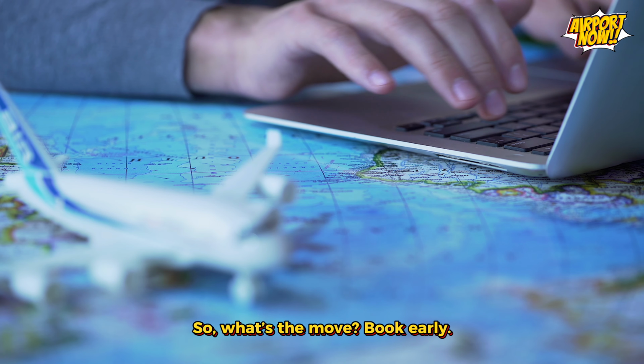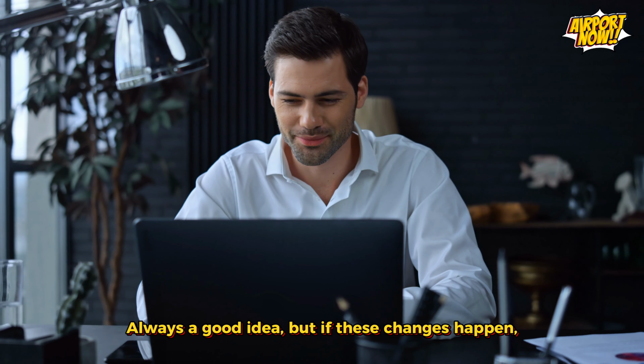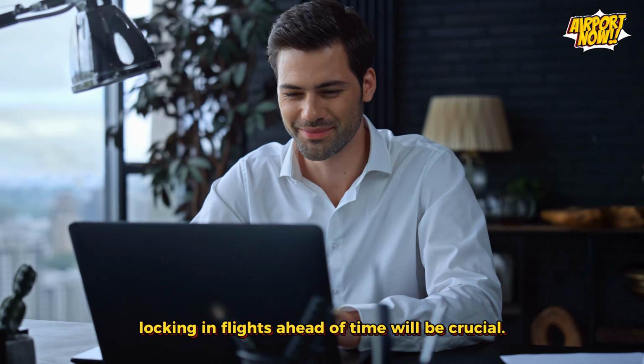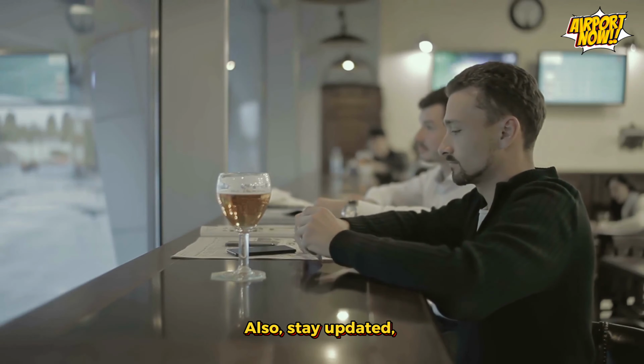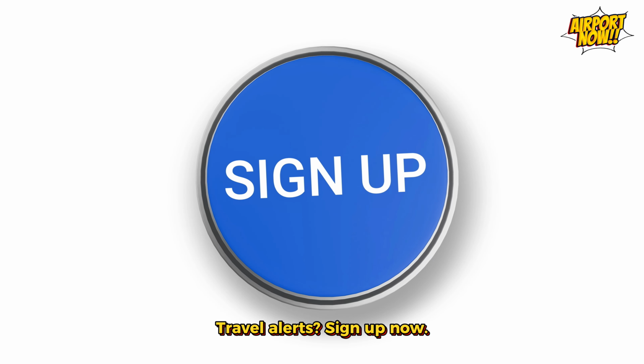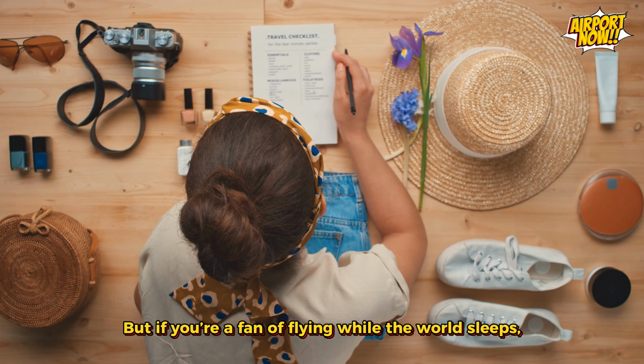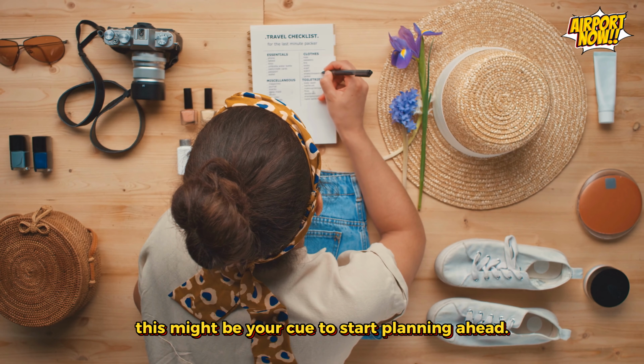So, what's the move? Book early. Always a good idea. But if these changes happen, locking in flights ahead of time will be crucial. Also, stay updated. Airlines love rolling out surprises. Travel alerts? Sign up now. Nothing's set in stone yet. But if you're a fan of flying while the world sleeps, this might be your cue to start planning ahead.